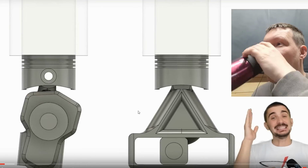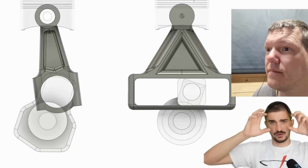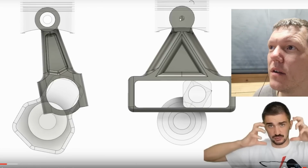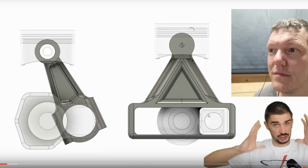Because the rod is never at an angle. And now the vertical load of the combustion transferred to the vertically moving piston is also vertically transferred onto the... Now, when you apply a force directly through the rod, like this, this is offset from that. You see how this works?